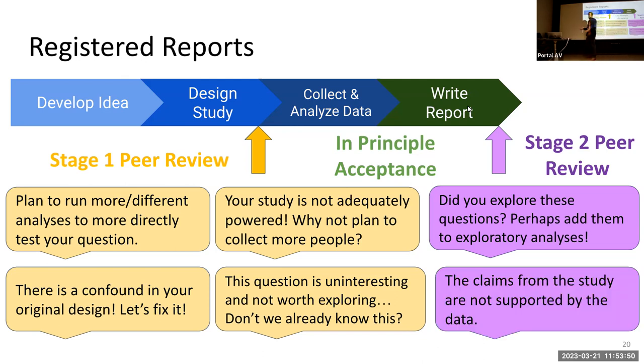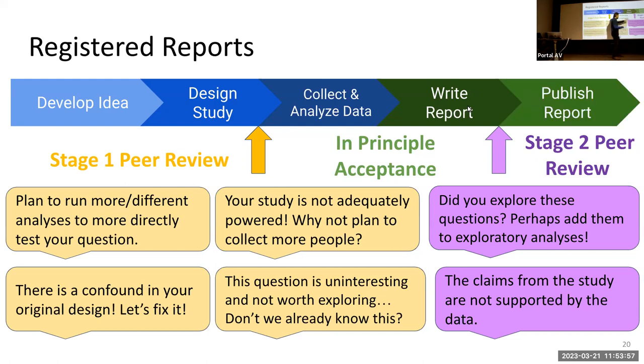Or are the claims from the study supported, or not supported, by your data? And if so, can you address why? And after you go through stage two of your process, that's when you can get the paper published, and it's out there and ready to be seen.